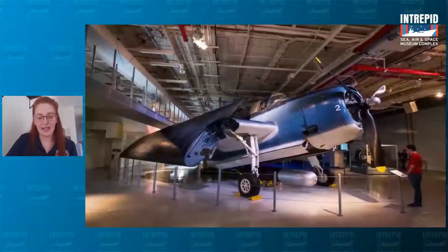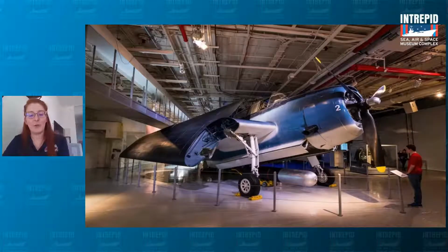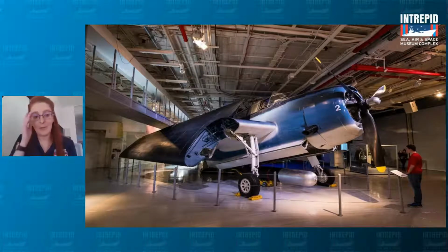Alrighty, friends. So we're going to move on. At the beginning of this, I did talk about how we were going to mention airplanes. Our program is called High Flying Design. So I'm going to take us back into the museum, and we're going to look at this beautiful bird right here. Now this, my friends, is the Grumman TBM Avenger. This was one of the primary planes used during World War II. It is the oldest plane in our collection at the museum, and its main purpose was to drop that 2,000-pound torpedo that you can see underneath in the belly of the plane.